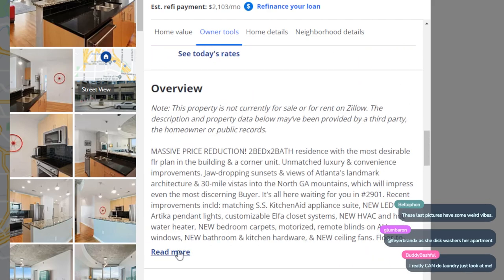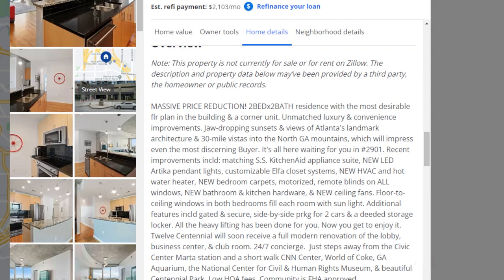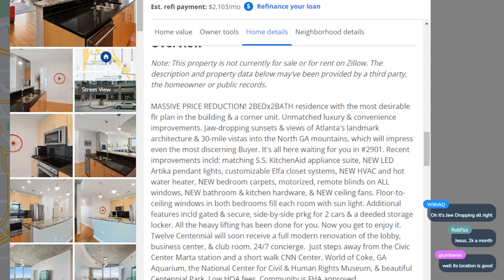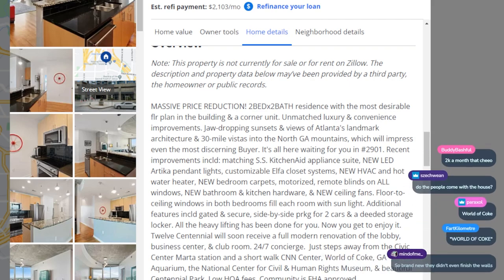Massive price reduction. 2-bed, 2-bath residence with most desirable floor plan in the building and corner unit. Unmatched luxury and convenience improvements. Jaw-dropping sunsets, yada yada, KitchenAid, primary suite, etc., etc. All the heavy lifting has been done for you. Now you get to enjoy it. 12 Centennial will soon receive a full renovation of the lobby. Short walk of the CNN Center. World of Coke. Ooh. World of Coke.